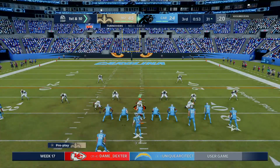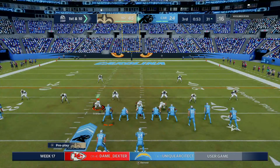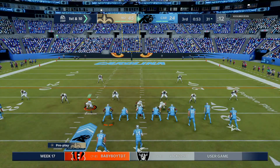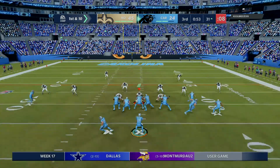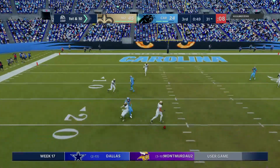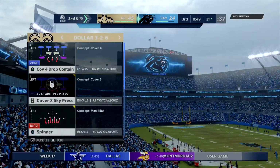Line of scrimmage, the 31 now on 1st and 10. Let's go. Mike's 50. Check 26. Check 26. After the interception, here's Darnold, and nowhere to fit that football in. It's knocked away and incomplete.